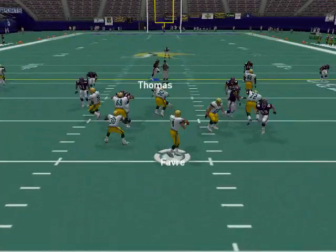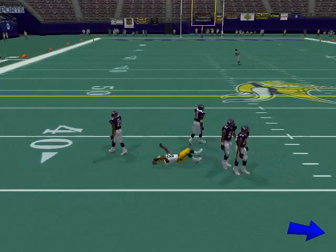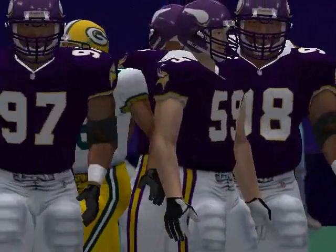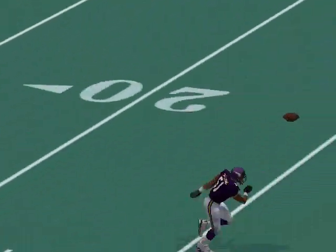Defense showing blitz. They may have to burn a timeout if they're not careful. Favre throws left. Number 29 with the takedown at the 38. Antonio Freeman seems to get better and better every year. Let's take another look at that deep pass.